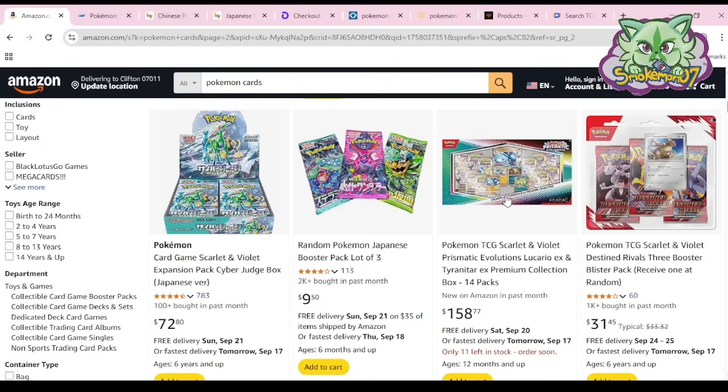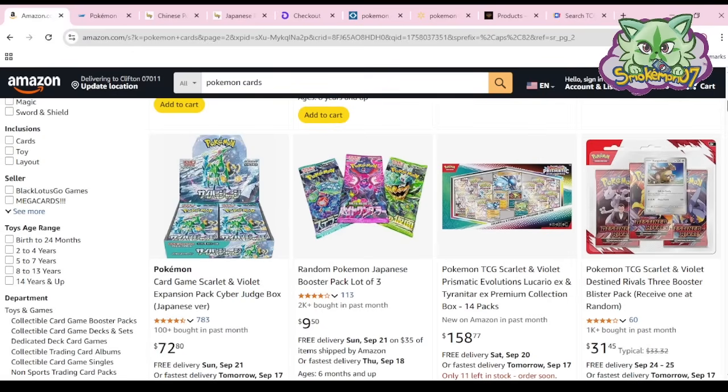Here's the Lucario box for $160. I believe it sells for $55 or $60, and we're going to talk about that in a second. Sam's Club might be doing something again.